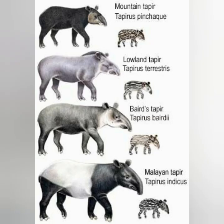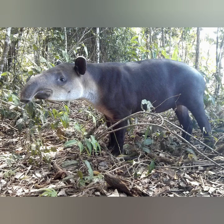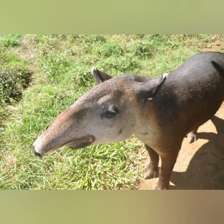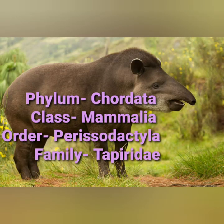There are four living species of this animal, namely mountain tapir, lowland tapir, bear tapir and Malayan tapir. Modern tapirs all have a long snout known as a proboscis, which they use to gather berries, fruits and other vegetation from all surrounding areas. Their mouth contains 42 to 44 teeth that are largely flat to help grind plants and fruits.